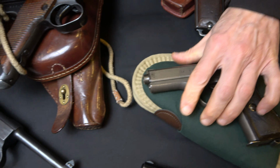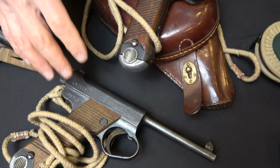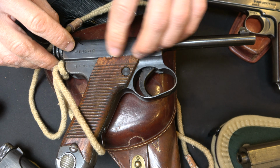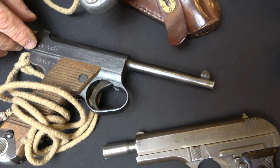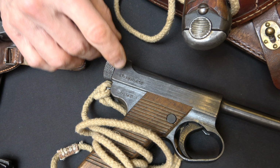Now let's move on. We've got a pair of Nambus. Both of these are large trigger guard. They were both made by the Torimatsu Arsenal. We've got a first series gun, and you got to look at these proof marks or acceptance marks, and we've got a second series gun. That's the marking right here.